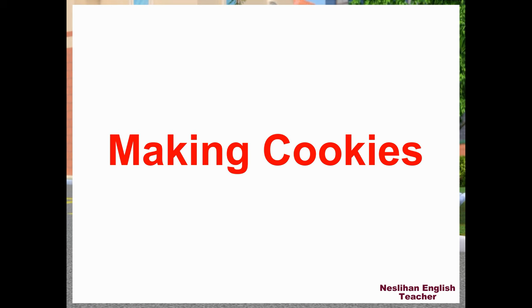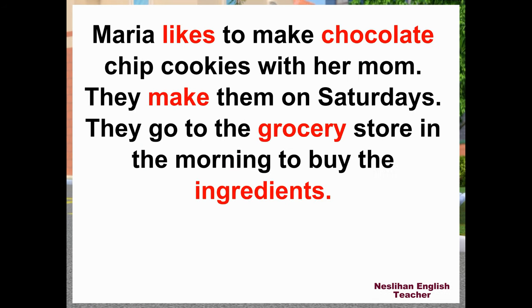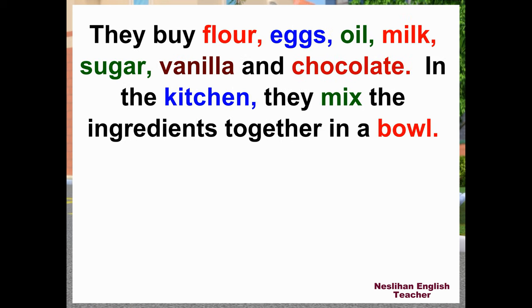Making cookies. Maria likes to make chocolate chip cookies with her mom. They make them on Saturdays. They go to the grocery store in the morning to buy the ingredients. They buy flour, eggs, oil, milk, sugar, vanilla, and chocolate.